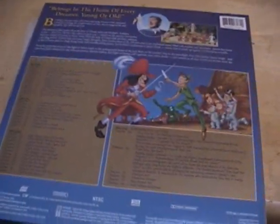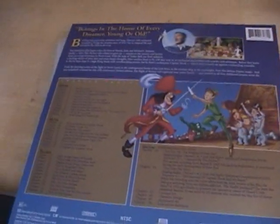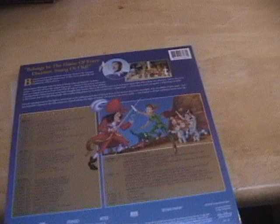Good to have. Another one. It is one of my favorite Disney movies, even though they kind of took, as they do with all the movies, just a little bit of liberties with the original Peter Pan story. But, you know, it is what it is.